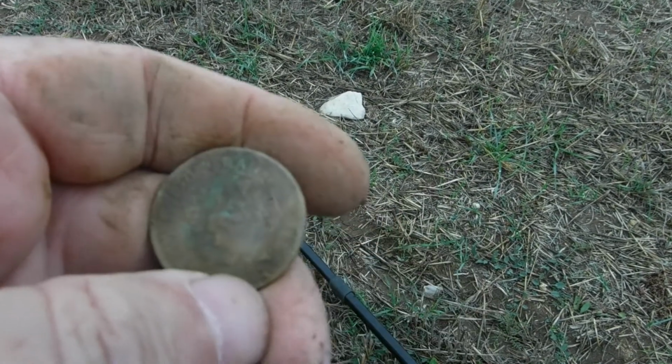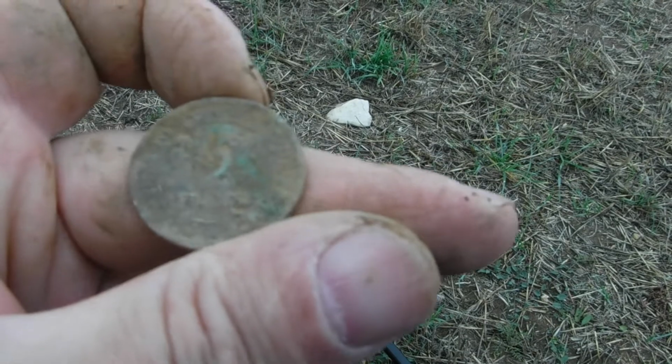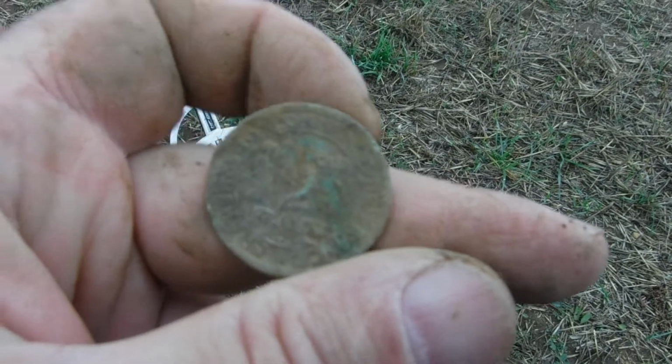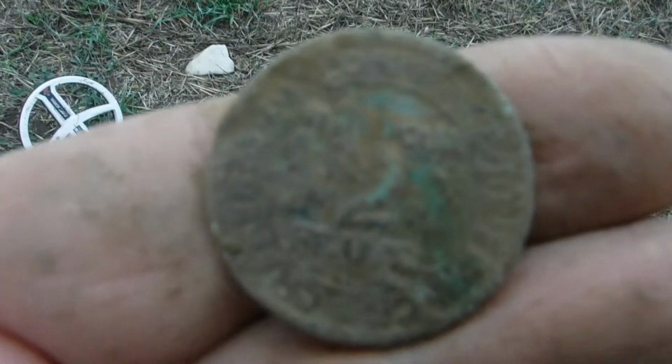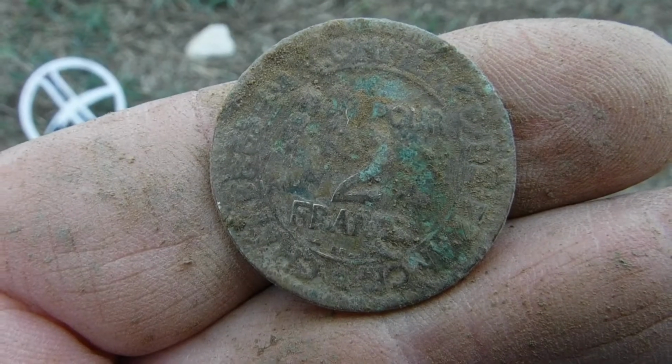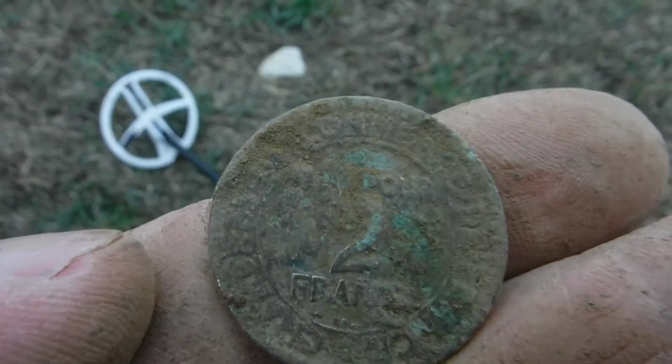Bank. Maybe just a toy coin or something else. Ah, 2 francs. I think it's just forms. Okay. Anyway. Off to next.